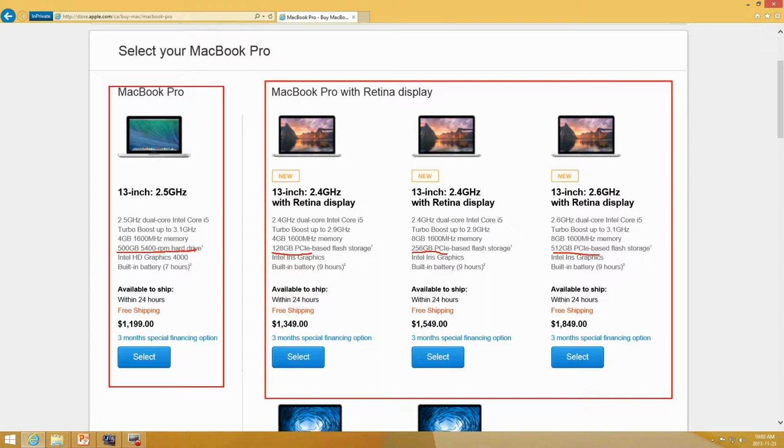So do you want a Retina or do you want a regular MacBook? Because if you're going for the hard drive space and you're not willing to spend $1,800 plus tax, you can get almost the same specs for $1,199, but you don't have a Retina screen. But again, you have the 500 GB hard disk. The processor speeds are comparable, and you have 4 GB, which you can upgrade to about 8 GB without much difficulty. So here is the distinction.